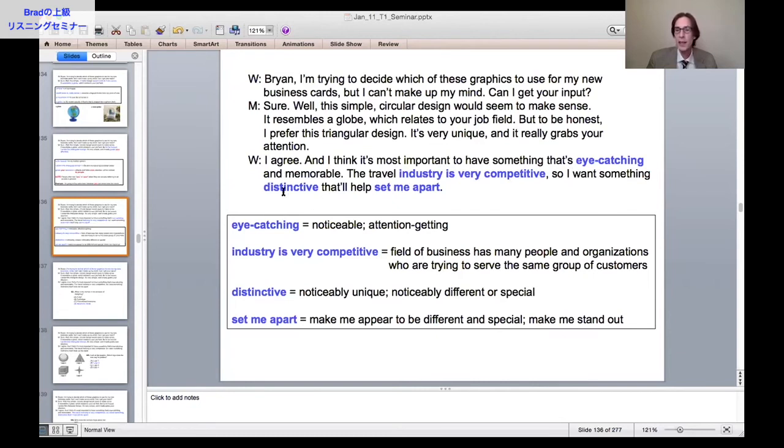Now, distinctive and distinct mean pretty much exactly the same thing. If something is distinctive, it's noticeably different from other similar things. There's something about it that's unusual that makes it different from other things in that category. So distinctive is noticeably unique, right? Noticeably different or special. And that's going to help set her apart in the industry, which really kind of means to separate her from the other rivals, right? You know, to take her out of the group and make her special in some way. So set me apart, make me appear to be different and special. Make me stand out is basically exactly the same type of expression.